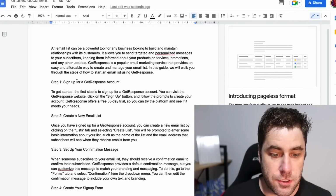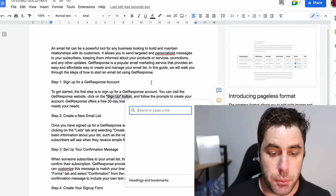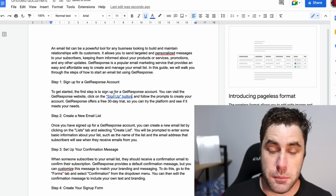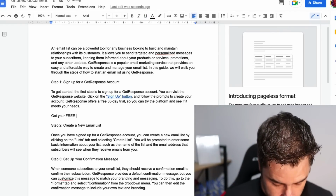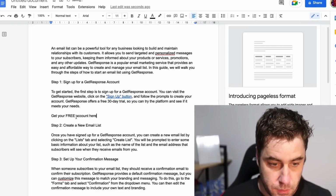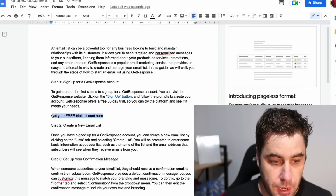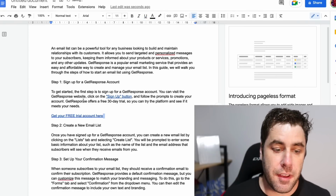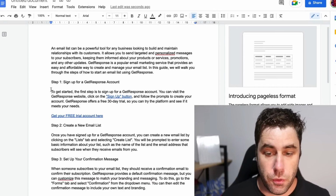And I'm going to do, so it says sign up for GetResponse to get your account. So what we can do is we can click on the sign up button and we can actually highlight this. We can put our link in here. So when someone clicks on this link and signs up, we get the commission. And we can actually do something like this. Get your free account here. We'll say trial account, because it's a trial for 30 days. And then we can actually link it as well again. And we now have a free book that we can go ahead and give away for free, okay? So that's what we want to be doing here.